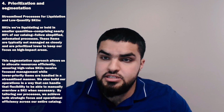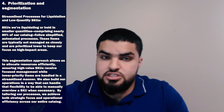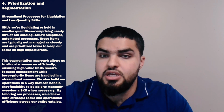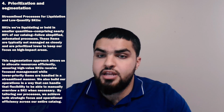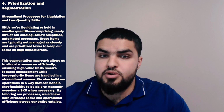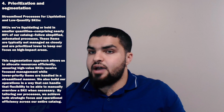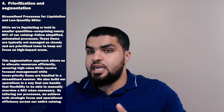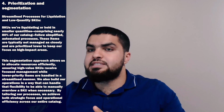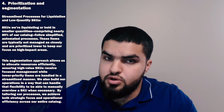These items are typically not managed as closely and are prioritized lower to keep our focus obviously on the higher impact SKUs. This segmentation approach allows us to allocate resources efficiently, ensuring high value SKUs receive focused management, while lower priority items are handled in a streamlined manner. We also build our operations in a way that can handle flexibility to be able to manually oversee a SKU when necessary, because we have bench resources either in our pricing program or even employees that can take over a new brand or new account or new seasonal item that we have to oversee. By tailoring our processes, we achieve both strategic focus and operational efficiency across our catalog, at least as much as we can.